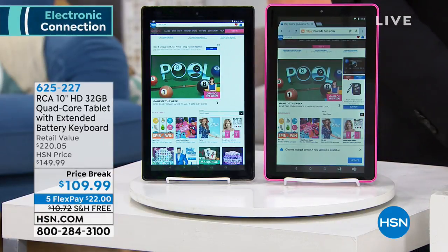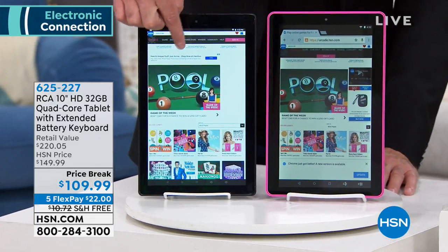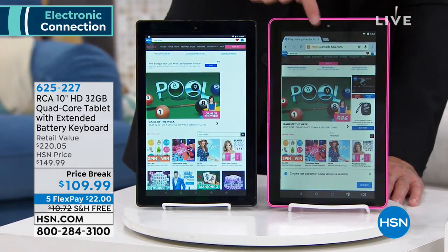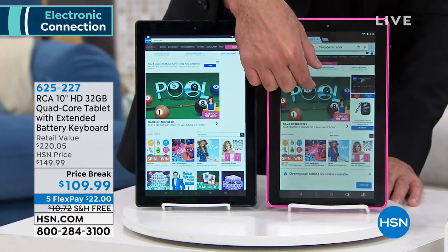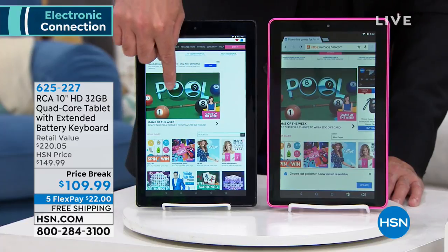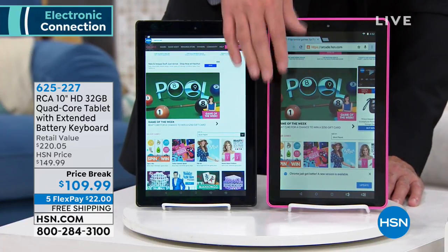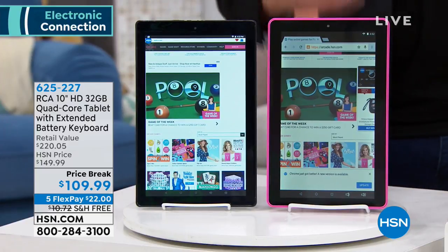One of the really nice extras is the in-plane switching screen. See, this is your new tablet, okay? This is a 10-inch high definition tablet that is high def, but not in-plane switching. Look at the difference in the color on the word pool. It's that nice. Looks like a pool table. That looks like a murky, blackish, greenish thing, right? Yeah. I mean, there's really a difference, right?